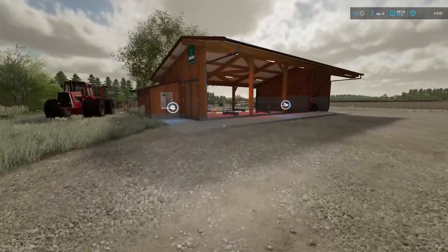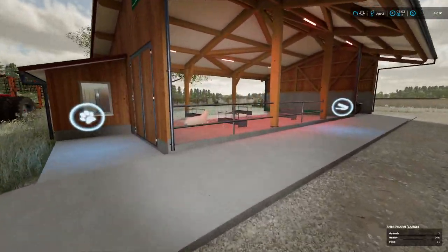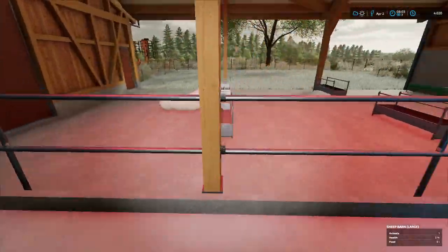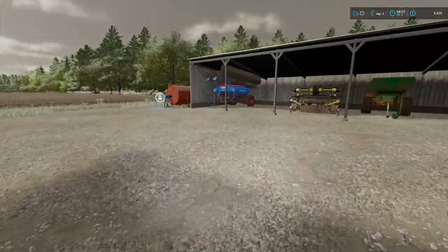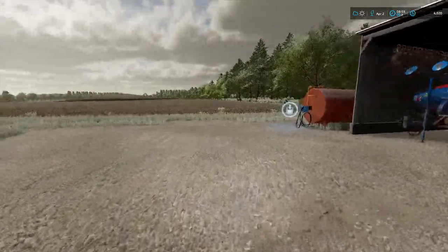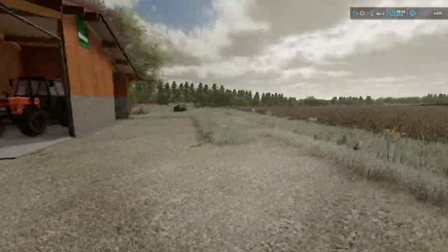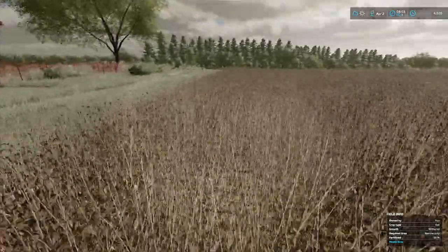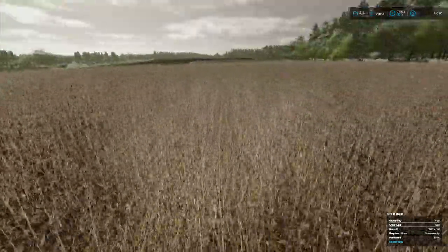Just the one sheep. Looks pretty weak. There's no food. No food. There's some work to be done here. So, I think what we'll do... Let's have a look at this. Oats. All went to waste.